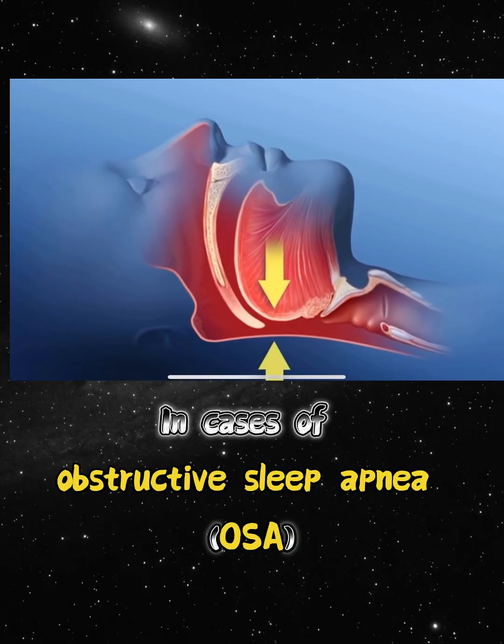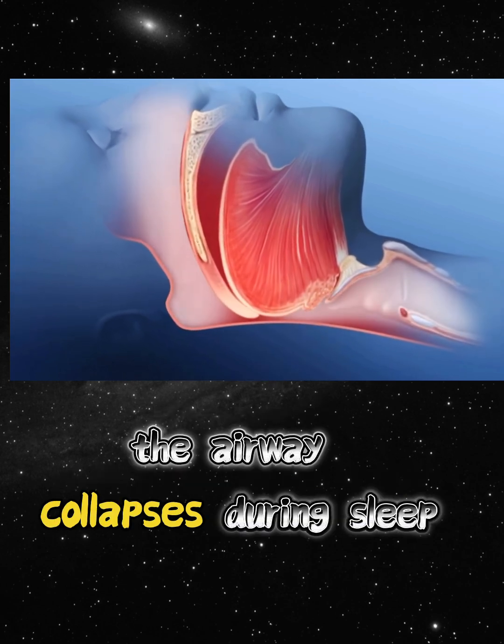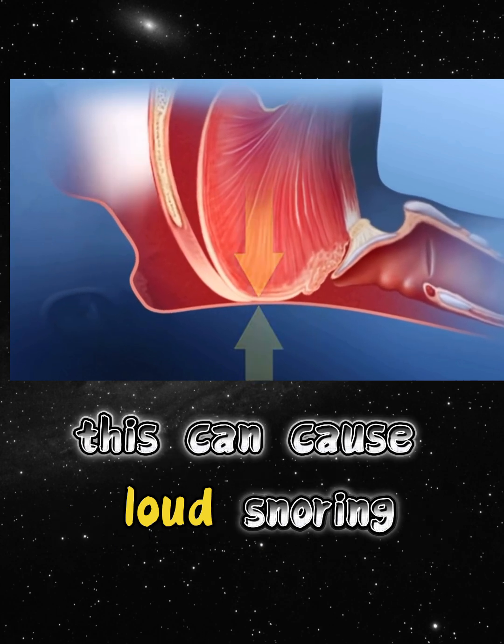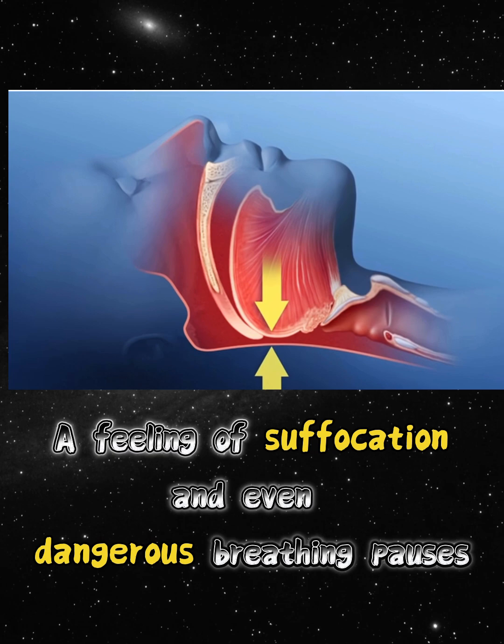In cases of obstructive sleep apnea, OSA, the airway collapses during sleep, leading to interrupted airflow. This can cause loud snoring, a feeling of suffocation, and even dangerous breathing pauses.